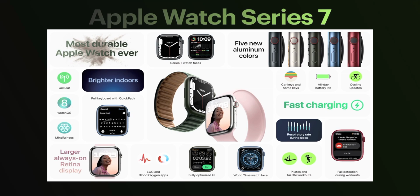And then next we have Cellular. It's much brighter indoors for its display, which is quite amazing. And then we have WatchOS 8, which ships with it, the new Mindfulness app, which comes with WatchOS 8. We have a full keyboard with QuickPath on the Apple Watch for the very first time, which honestly was a huge shock to me. We have a larger, of course, display compared to the Series 6.